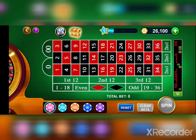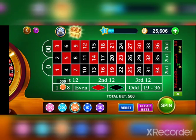Now if you lose, then you would be down 300, so it would be really difficult to overcome that 300 mark. To overcome it, you would have to bet 600 here and 300 here. It becomes a lot of money, so it can snowball really, really fast if you keep losing this way.